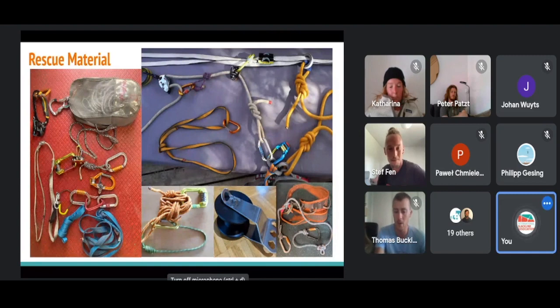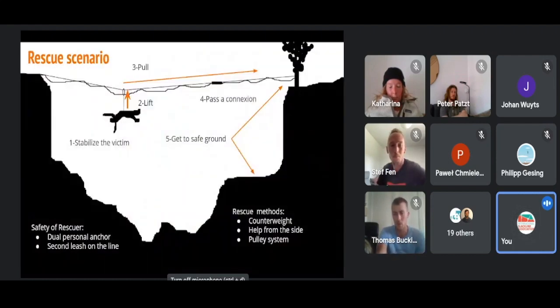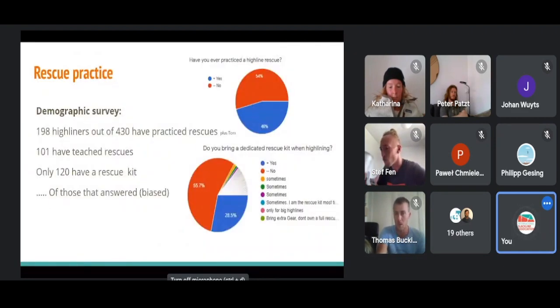Okay, so we are not going to explain how to perform a rescue because there are lots of variations on how you can perform rescues. Just know that the things from the previous slide are the things you need to practice when you practice rescues, and practicing rescues is the most important. Practice a lot. So here we have some numbers from the demographic survey again. Out of 430 people that said they highline, 198 have practiced rescues.